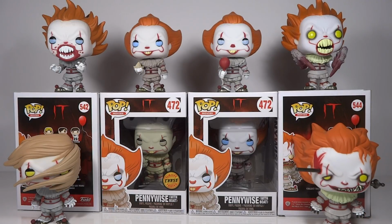That is true, and I kind of like, okay, is it bugging you that they all have yellow teeth except for the FYE exclusive up top? Yeah, I talked about that, you know, but I kind of like the white teeth.